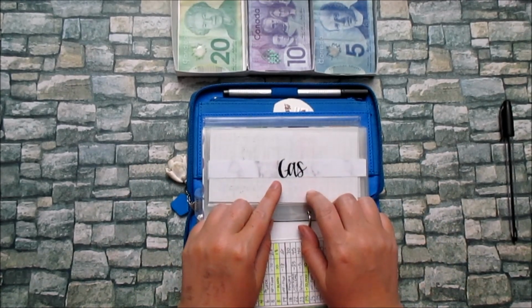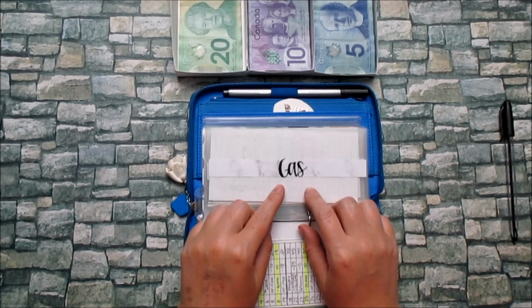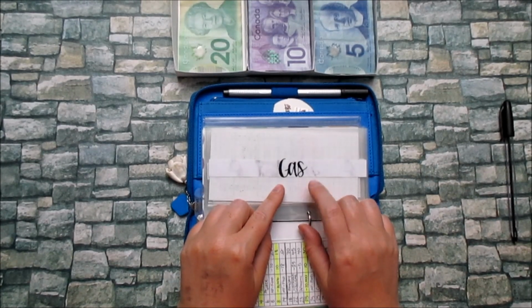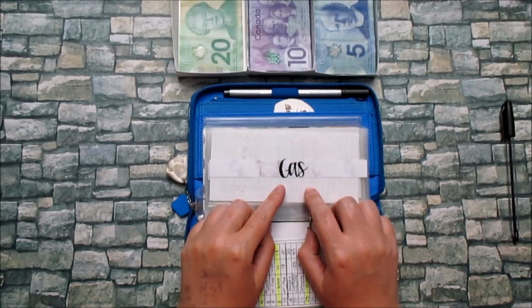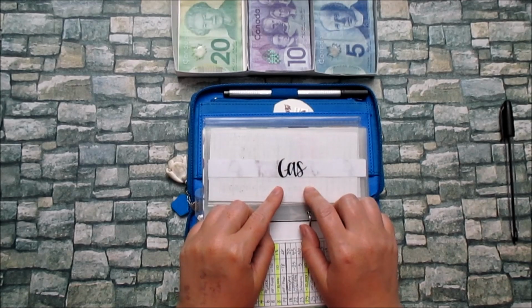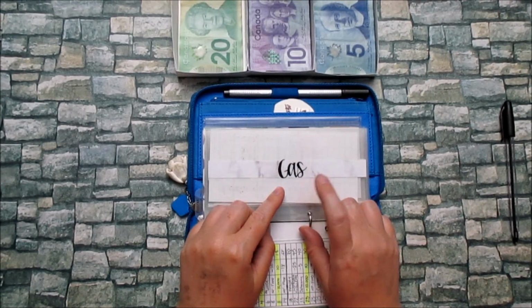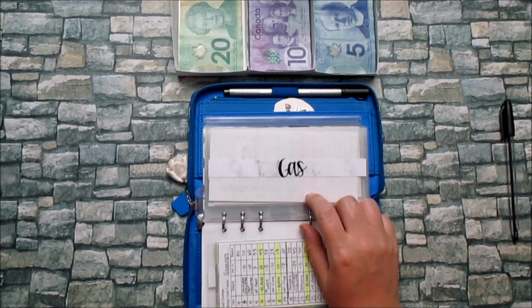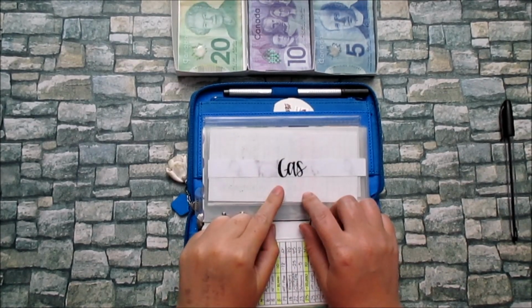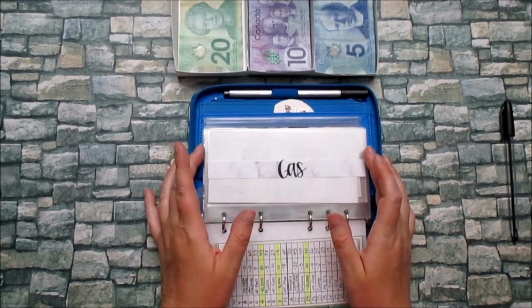Gas. Oh my Lanta, gas went up again. So it went from 123.9 to 131.9. I think that's the highest I've seen it before. Is 131.9. I think that's the highest. It might have gotten a little bit higher a couple years ago, but like, oh my Lanta, it just keeps going up. So I had to increase this envelope again.